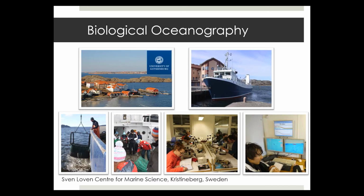So on the marine biology and oceanography degree, we take the students over to a marine station in Sweden, where we spend the week at this site exploring the fauna of the fjordic system there. The students all get to go out on this rather large research vessel that you can see. So we all go out on that together, and we undertake field sampling using things like trawls and grabs.